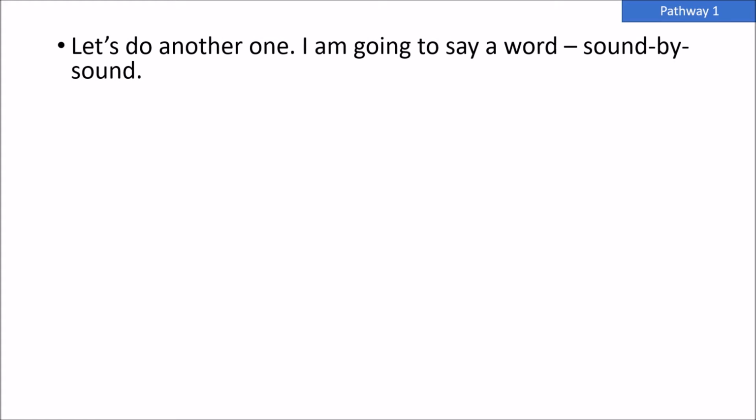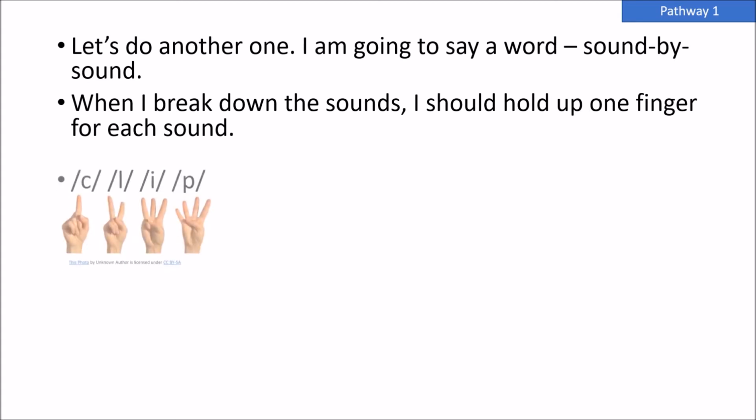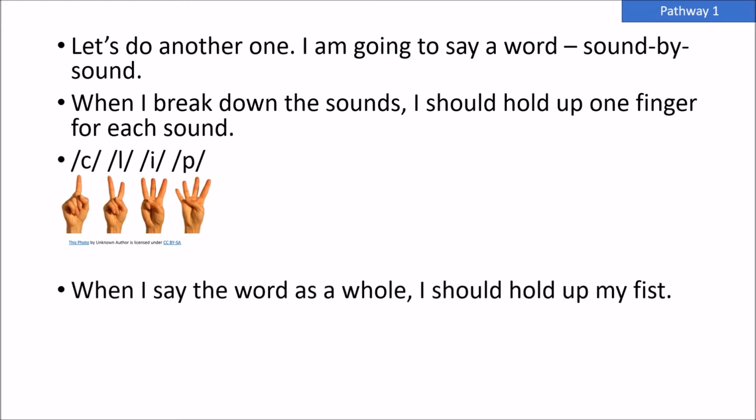Let's do another one. I am going to say a word, sound by sound. When I break down the sounds, I should hold up one finger for each sound. K, l, i, p. When I say the word as a whole, I should hold up my fist. The word is clip.